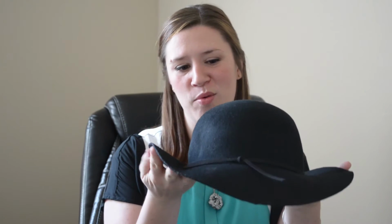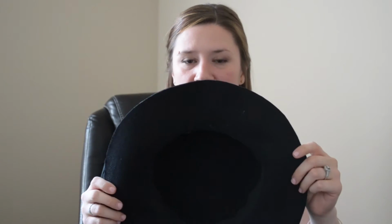The next thing that I'm going to show you, I actually bought to go to Chicago as well. I wanted a cute hat that I could wear in Chicago that wasn't a baseball cap, and so I picked up this hat at Forever 21, and it's really cute. It's a brimmed hat, but not a wide brim. It's just kind of a narrow brim. And it's made out of 100% wool, and I just kind of like it.